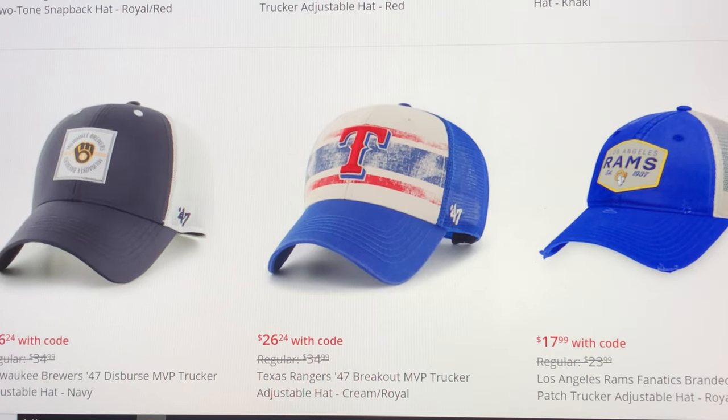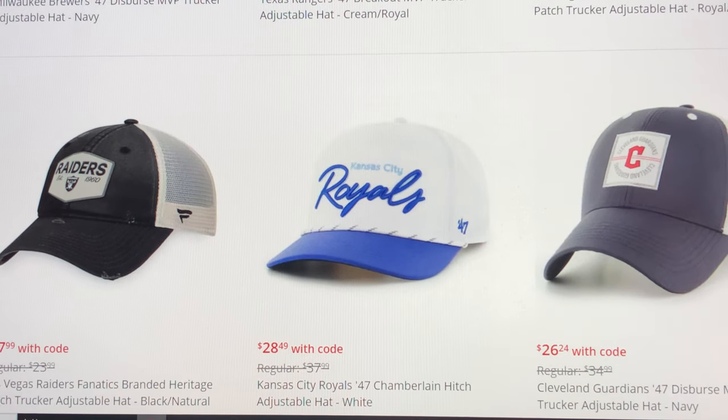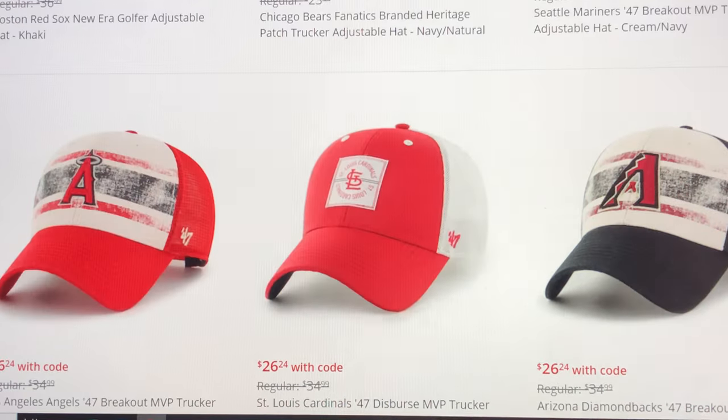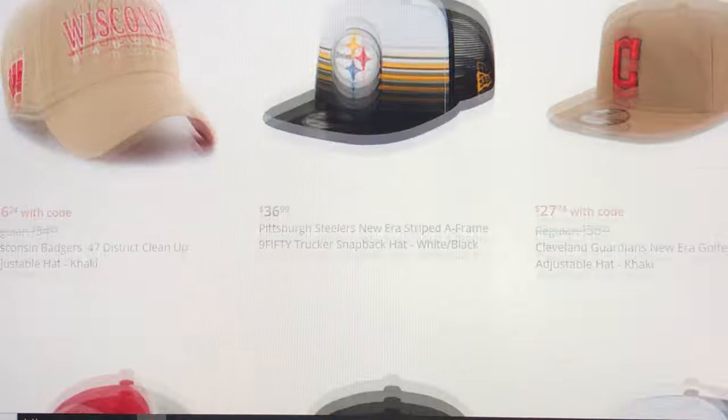The Rangers. Rangers again. Missed a lot of them. Look at that. It's either that or you got the scripted white hats, or those tan hats, right? Here's my dad's alma mater right there, Wisconsin. Go Badgers.